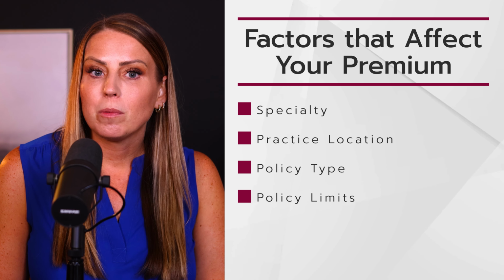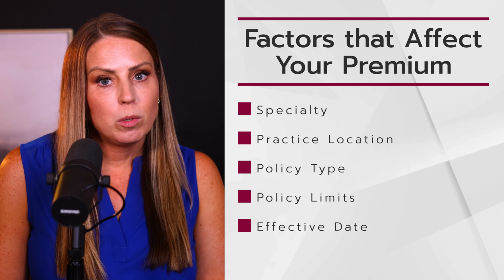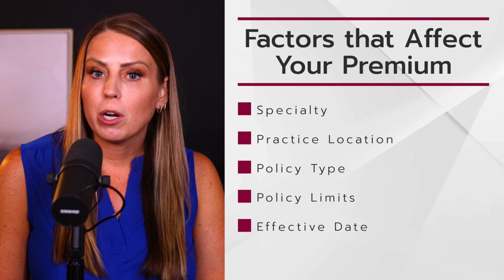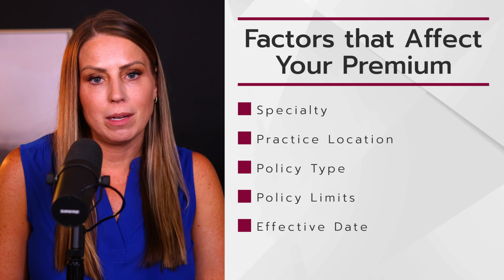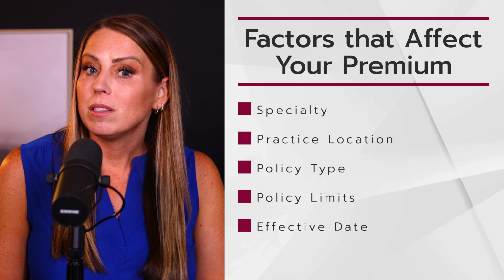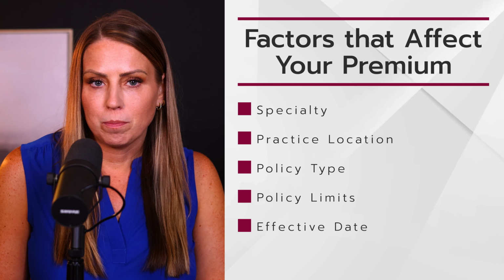And finally, the underwriter looks at your effective date to determine how to price your premium. Carriers file their rates on an annual basis, and sometimes those prices change. So depending on when your policy renews, you will be charged the rate that that carrier currently has filed for that specific time period. For example, if a carrier changes their rates effective today, and your policy's effective date is tomorrow, then you'll be subject to those new rates, since your effective date falls after the date of the change.